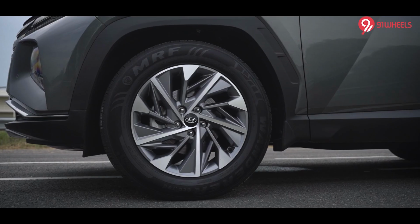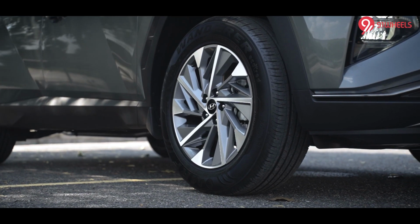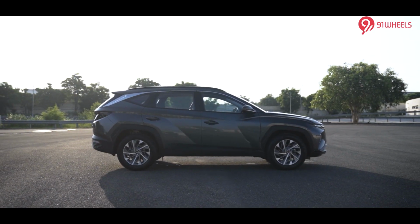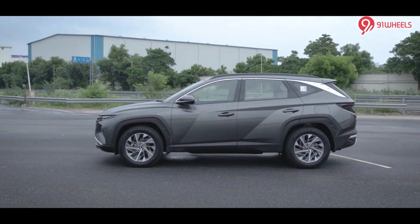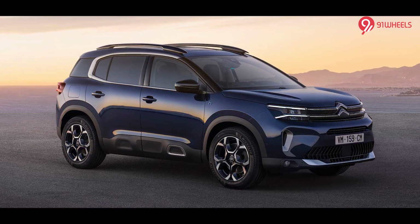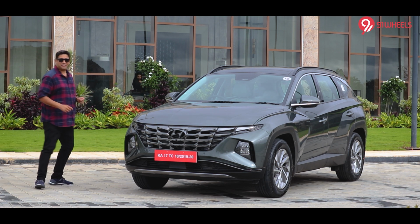The side profile, I love the alloy wheels with chunky set of tires. These are 235mm wide and the whole profile is sporty enough. So yes, it is longer than the older version, it is wider than the older version, and in fact, in the same price segment, it is also the longest SUV among the rivals like the Jeep Compass and the Citroen C5 Aircross. So I'll also touch upon the interiors quickly and then we'll come to the main important driving parameter.